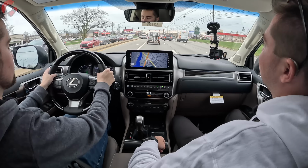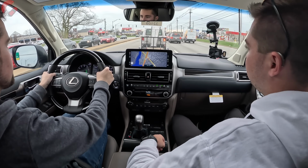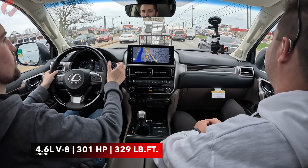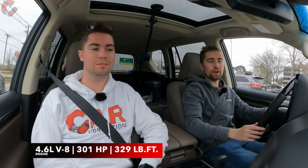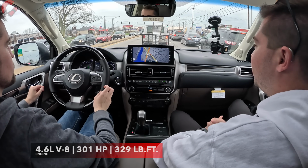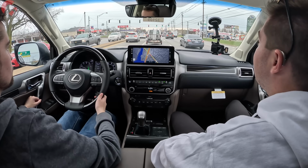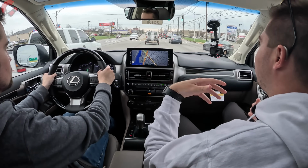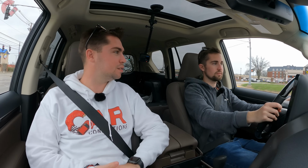Like we had already discussed in the spec dump section, this does have the 4.6 liter V8, the old school V8 that it's had for a while. 301 horsepower, 329 pound-feet of torque, which is good to get this GX 460 up to 60 miles an hour in 7.8 seconds, which is definitely not going to knock your socks off. It's not incredibly powerful. 300 horsepower for something this heavy is, I'd say, adequate. It's enough to get you up to speed, but not quickly.